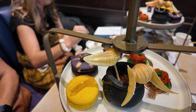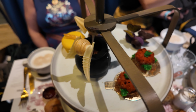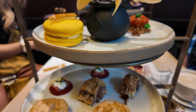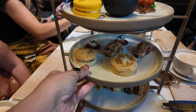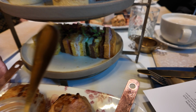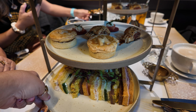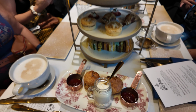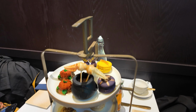Okay, so here we go. These are the sweet treats here on top. Those are incredible. And then down here are the meat pies. And down here are the sandwiches. And everybody also gets scones. And we actually have four people, so we have double the amount of stuff I just showed you.